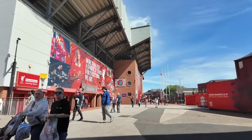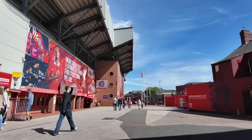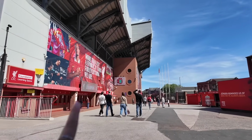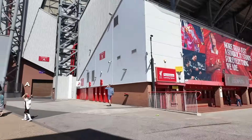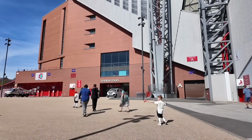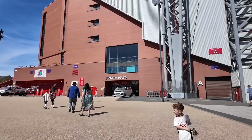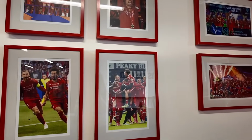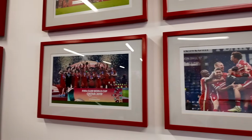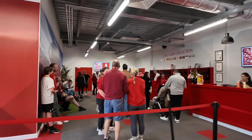So here is the front of the stadium, the Kop, and there's a little bit of wayfinding for everyone to find out where the stadium tour entrance is. Like I said, this here is the Kop. You then have the LFC ticket box office, and then over here in big strong bold letters it says stadium tours, and you head in here for your check-in. So here is where you check in, and there's loads of photos, loads of iconic moments with the Reds. Then you check in at this desk, and you can head in over here when you're called through.